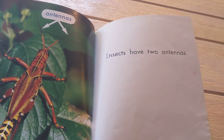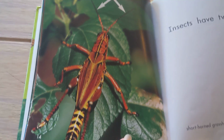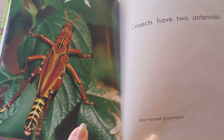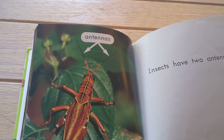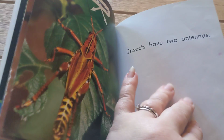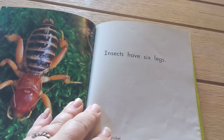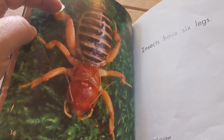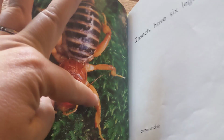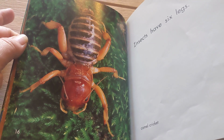Insects have two antennas. That is a short-horned grasshopper. Insects have six legs. One, two, three, four, five, six. And that is a camel cricket.